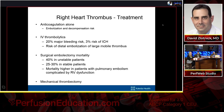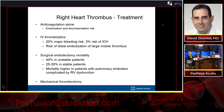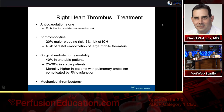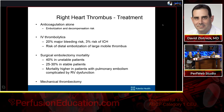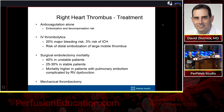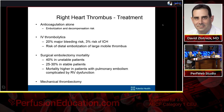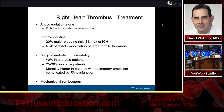We've now embolized additional clot. We've now taken a stable situation and made it unstable. The mainstay of therapy has been for these patients to go on for surgical thrombectomy or embolectomies. However, in unstable patients, even in the best of hands, based on the literature, we're having a 40% in-hospital mortality for those patients. And in stable patients, 25 to 30% mortality. And again, this is in published literature for high-volume centers.